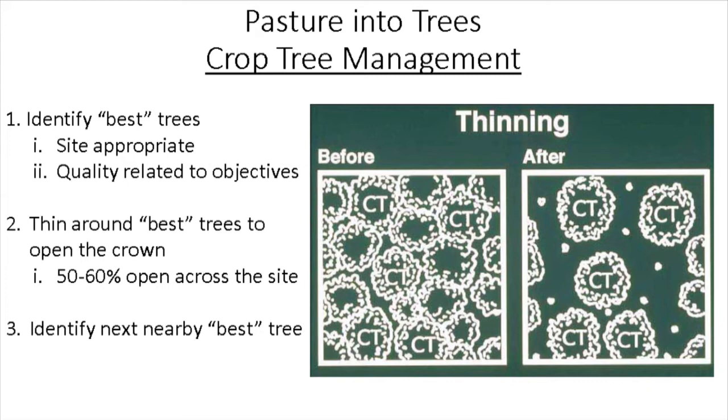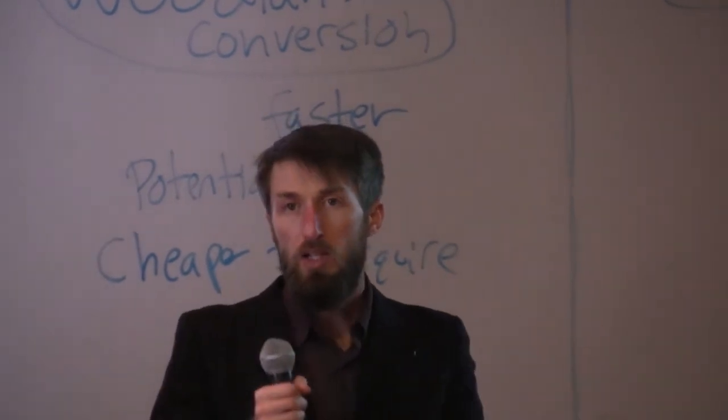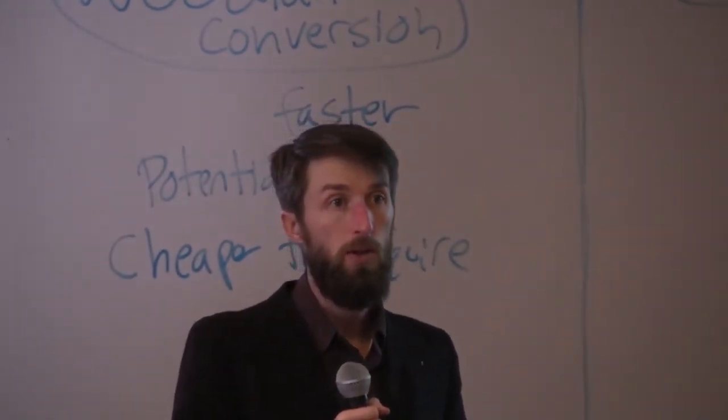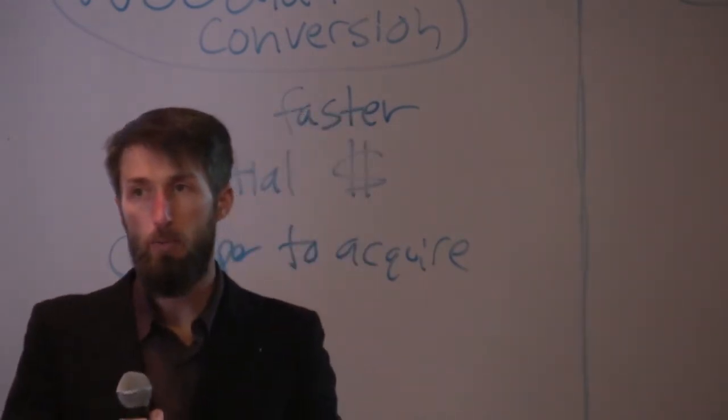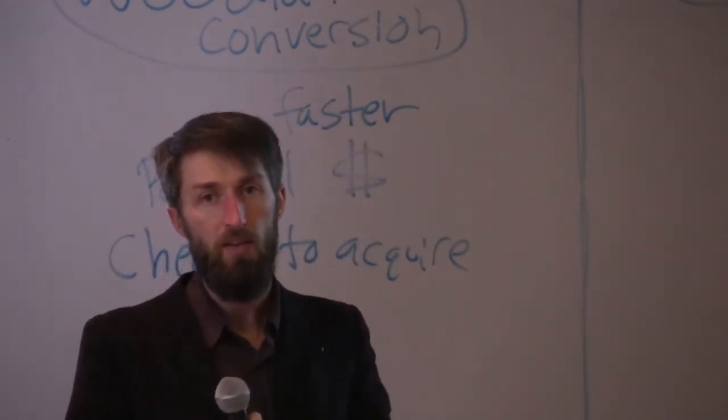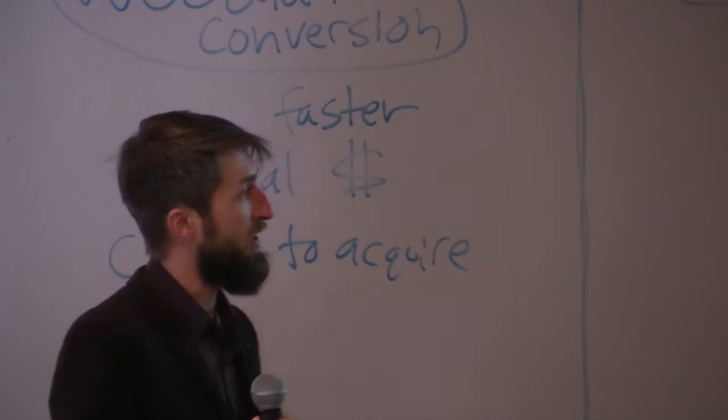So you're essentially identifying one crop tree, saying, what do I need to do to open up, maybe not all around the tree, but three sides around it, and cutting those trees? And then what's the next best tree that I want to keep as well, and going through your woods that way? So, you know, we could spend a whole session going through that. Maybe it's something we can do a little bit at the field day with Bruce, but here's another good place to find a forester or somebody who's done this before.